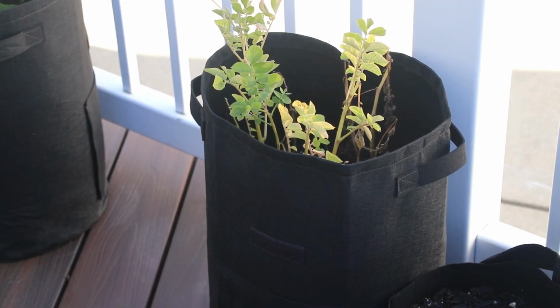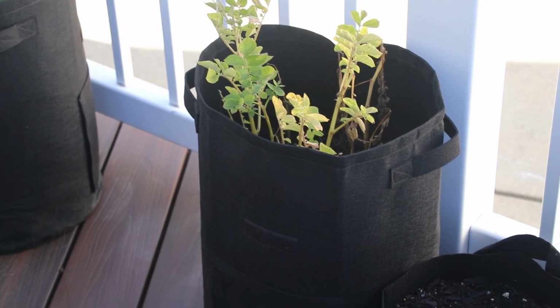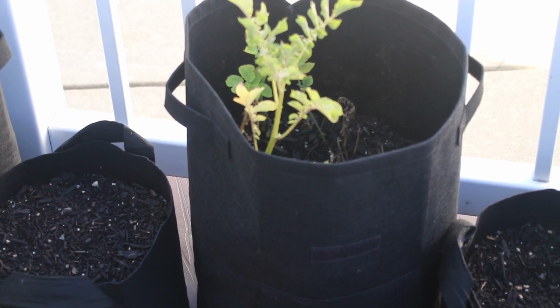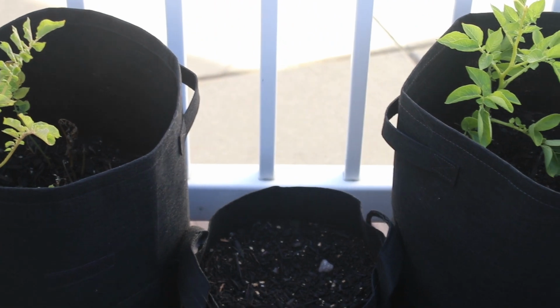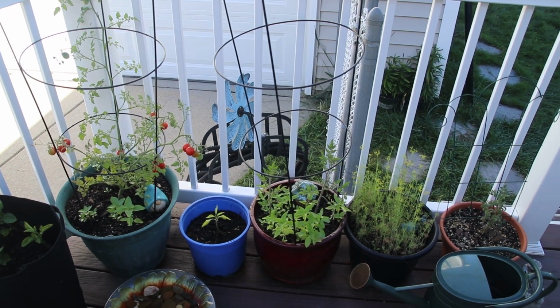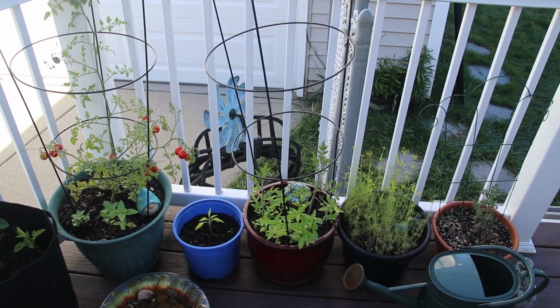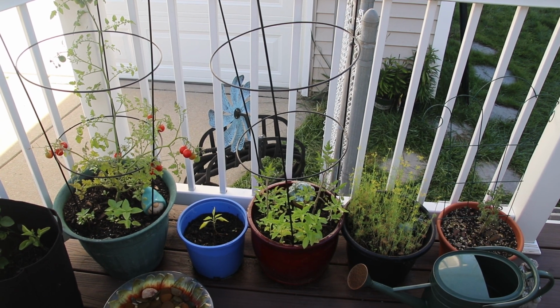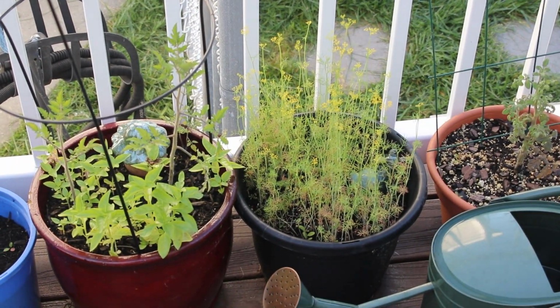I have a ton of potatoes that are growing in these grow bags. They're doing pretty well this year. I've gotten a little bit of a harvest, and it's definitely something I will be planting every year. They are so easy. In these pots over here, I've got 3 tomato plants. We've had a really weird growing season, but I'd love to grow more varieties of tomatoes, so more gardening space is definitely ideal. I've got a small pot of dill.